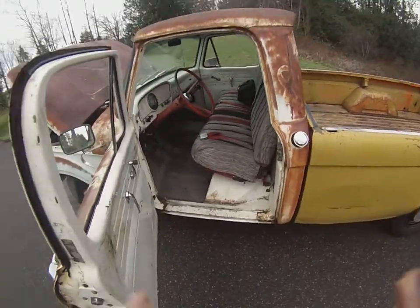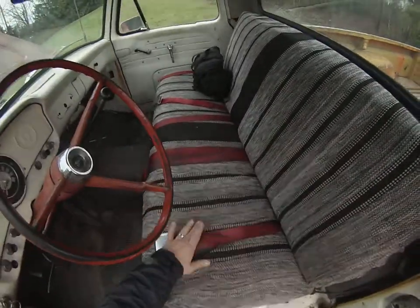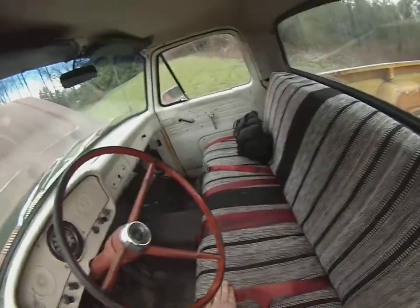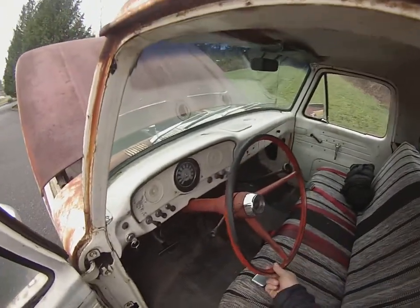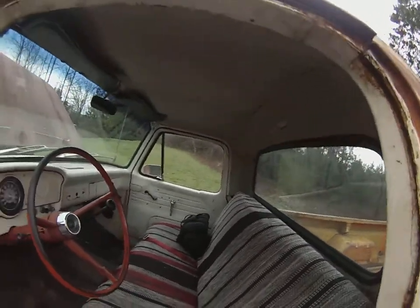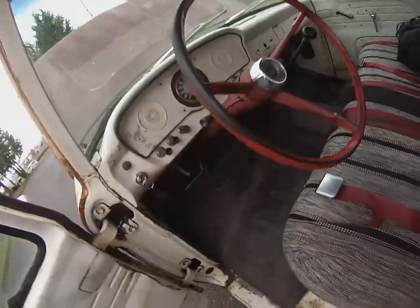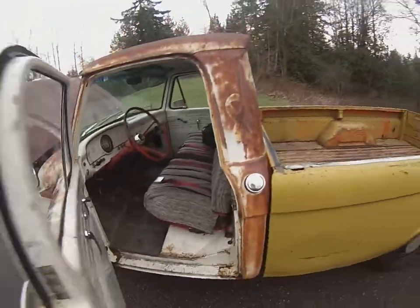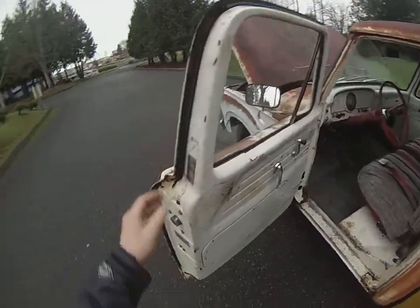Inside is all original. It's got a seat cover on it, looks decent. It was optioned with the seat belts, which is nice to see for safety nowadays. It's got this killer aged look on the red steering wheel. The dash has some surface rust. It kind of matches the rest of the truck. The headliner, a lot of this stuff is weathered, but it's cool to see it's still here. The rockers are in nice shape. The doors shut really nice. As mentioned before, they lock good.